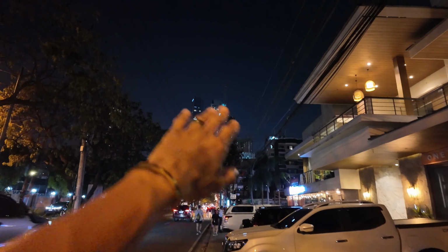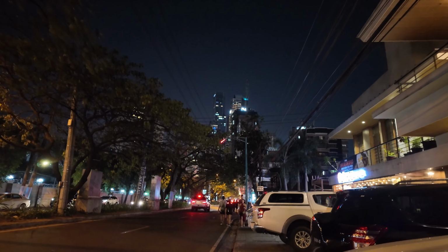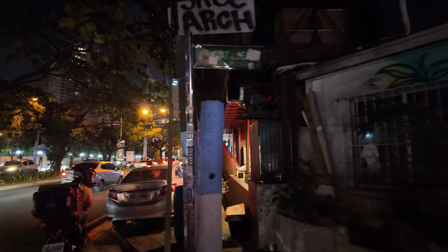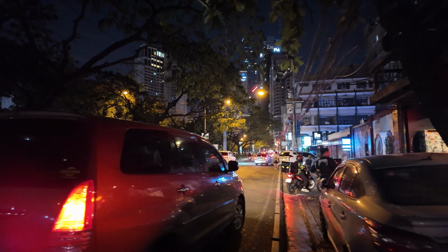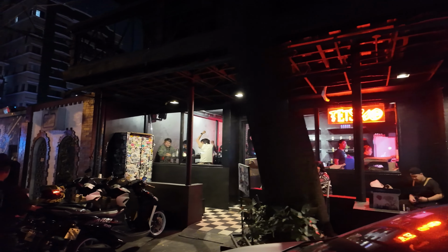So over here are the skyscrapers of Makati, and I already start seeing all the lights and the excitement of Poblacion. You see how the street changes over here, but I like how it looks. Not sure if you can see it clearly because it's nighttime out here. But if you go ahead, you're gonna see the streets literally lit up with the lights and everything. They got a couple of food options out here. There should be more ahead.